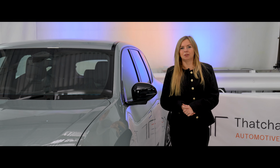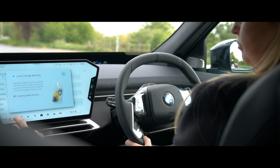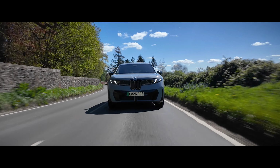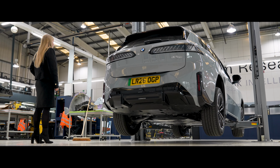Let me introduce you to the new BMW iX3. This is the first car in BMW's new Neue Klasse range, and we have it here at Thatcher Research. One word sums it up: innovation. This is BMW's first drive-by-wire vehicle, which enhances its ADAS offering. We'll come to that later.